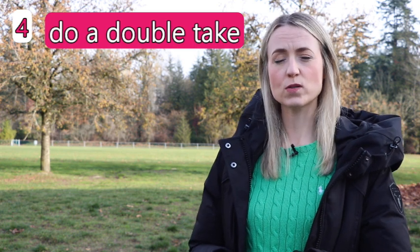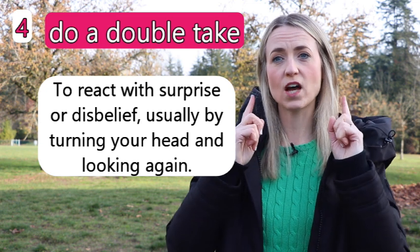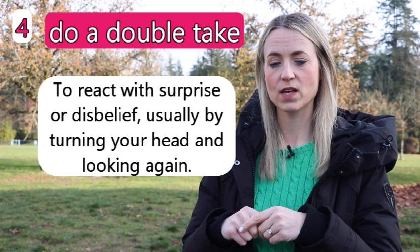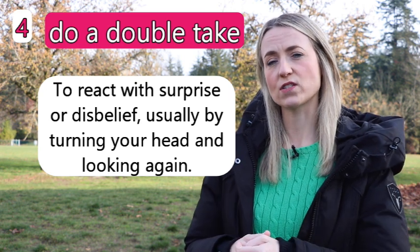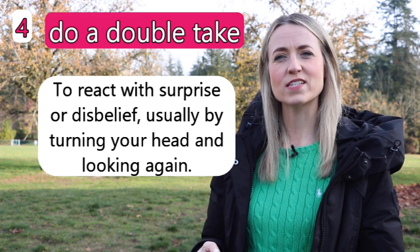Now, to do a double take means to react with surprise or disbelief, usually by turning your head and then looking again, so you turn your head twice. We use this often in response to something unexpected or unusual. Let's see how we use it in different tenses.